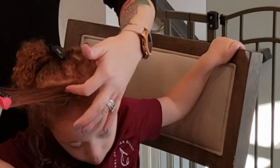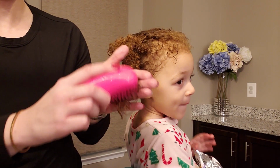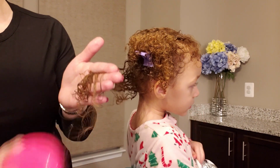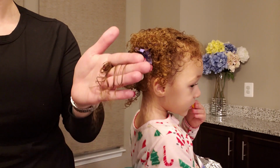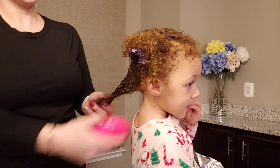But this has to be done after detangling. So once you break down the hair in sections, take your time. You don't want to detangle when you're in a rushed period. Do not try detangling right before you're getting the kid to school, when you're running late for work, anything like that. You only want to detangle when you actually have the time to detangle.